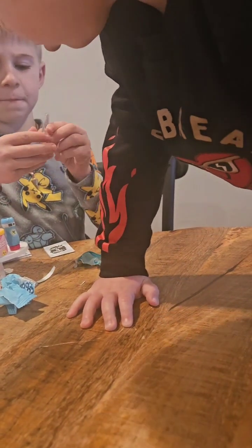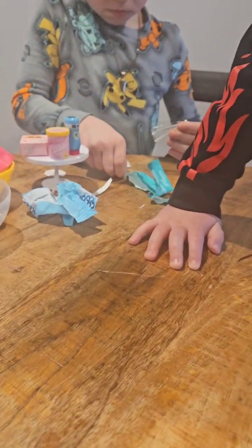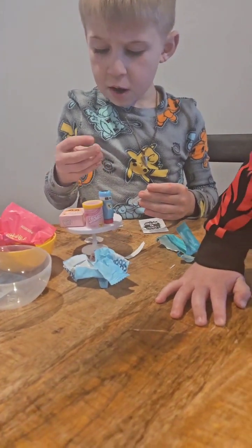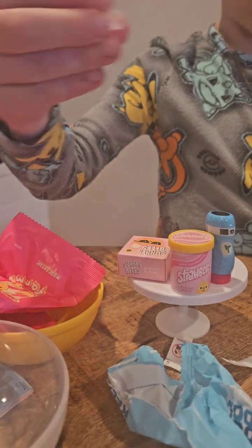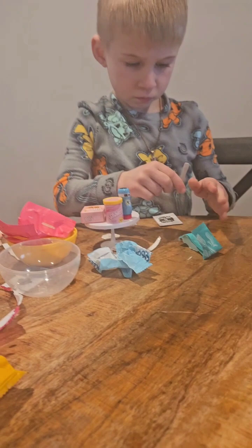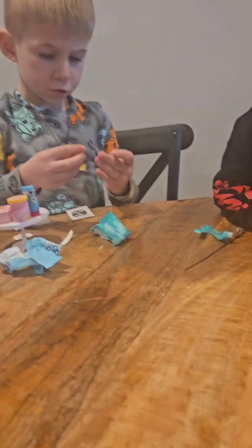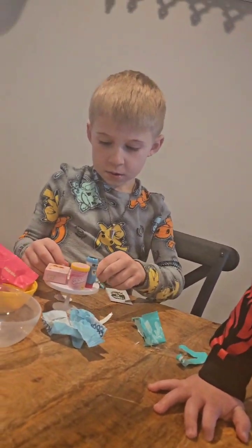What's this thingy? Is it tongs to pick up the food with? Yeah, it's tongs, a spoon. Oh, that's all. And what's this? I'm not sure. Maybe it goes on the tongs. I'll have to check it out in a moment. I think they clip the tongs together. Yeah, that looks right. Okay, let's try.